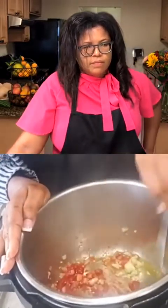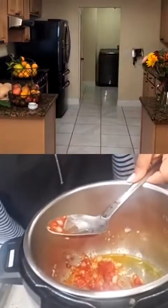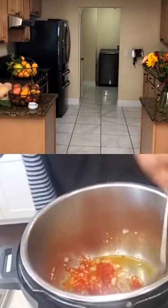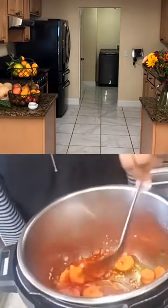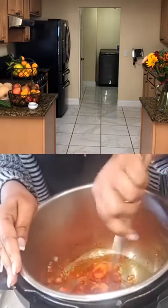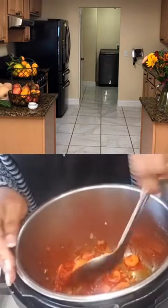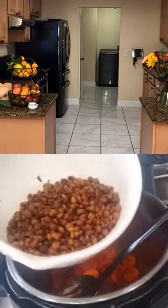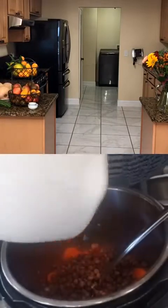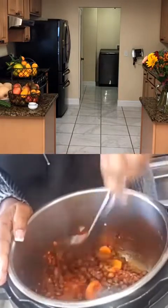You guys can see it. And now this is when I'm going to add my carrots. Your carrots, you can cut them up as thin or as chunky. I just usually slice it, and that's good enough for me because it is going to cook and it is going to soften. Okay, so as you guys can see, this is what we're looking at right now. And now I take the beans and I add the beans in. Still giving it a quick stir.